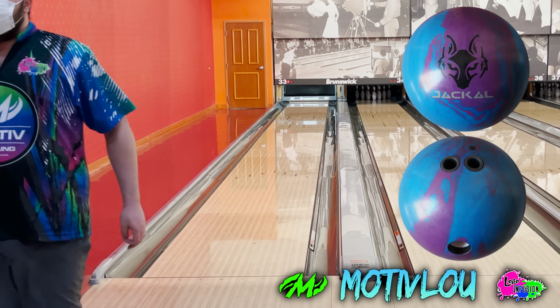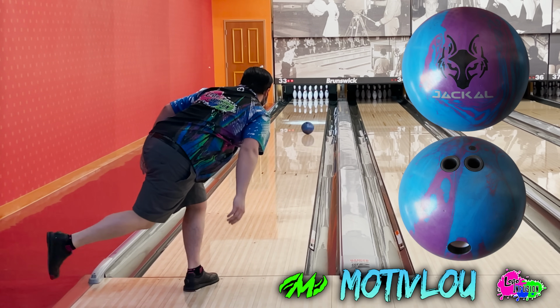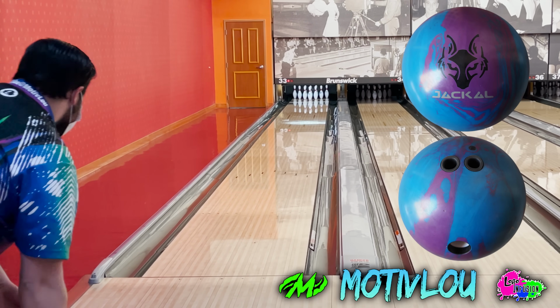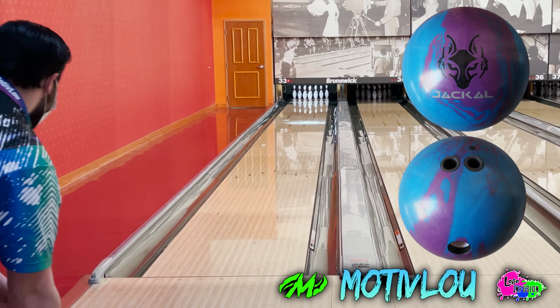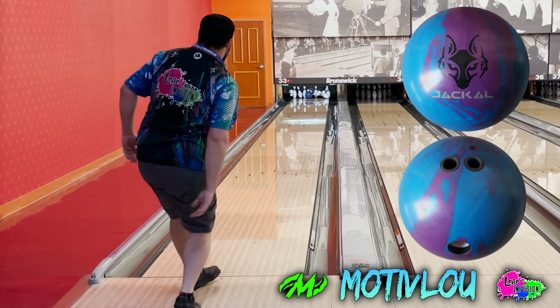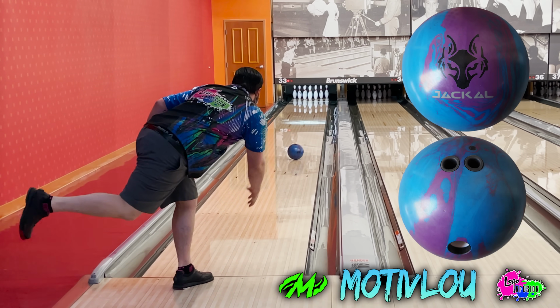What I like best about this Alpha Jackal is that it's all about control, control, control. This ball is very good on those long patterns where there's a ton of volume, because this core and cover combo handle those high volumes with ease. But then it's also very good on short because it doesn't want to over jump in the back part of the lane. This is the epitome of a very, very versatile, big asymmetric solid ball.